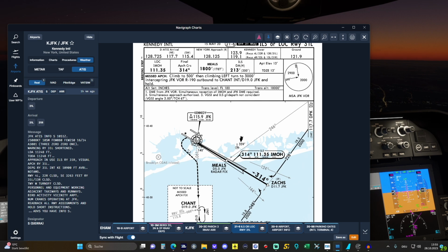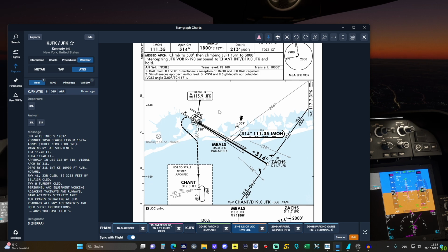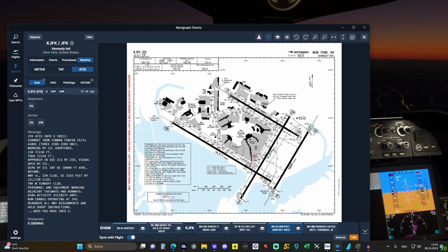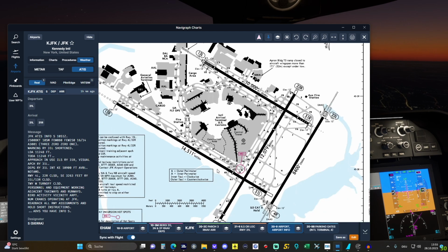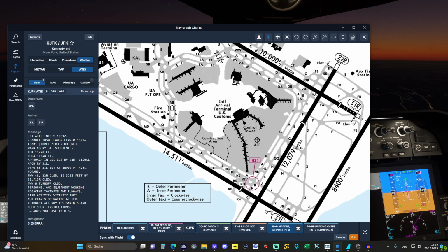The go-around is quite interesting, so just at 500 feet, left-hand turn on the 190 radial from JFK out to Chunt, climbing to 3000. So let's see if we need that eventually. Down on the ground, there's a displaced threshold, we need to look out for this. Maybe Mike Delta is probably the best high-speed exit for us to take. And then this will be the international terminal down here, so it's not a huge taxi.